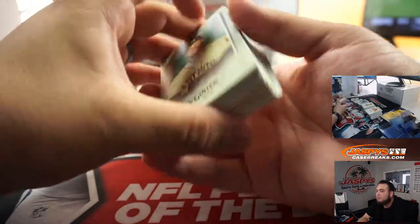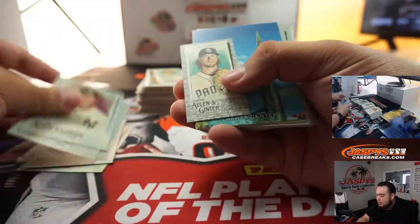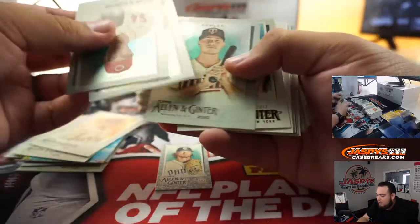Alright guys, so again, all these foil cards will be shipping, and it's just the foils that are the base cards that are foils. Everything else is still the same.